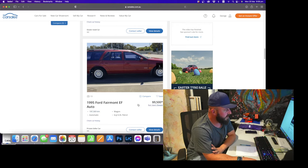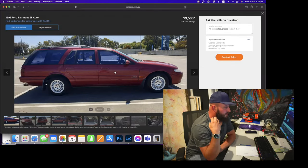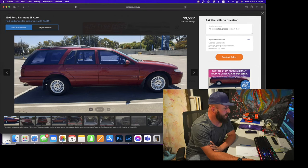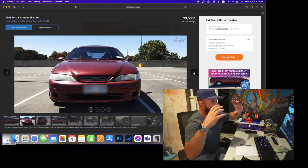9.5. Nearly 200,000 Ks on the clock. Okay, take a photo where you can see the whole car. It's like a YouTube video. This guy's cut the photo down so it's like extra short. It's like he's shot in 16:9.